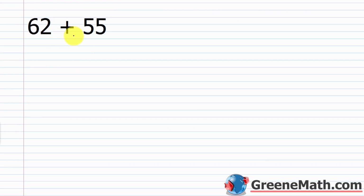So we're going to begin with 62 plus 55. Remember, we're going to stack these numbers on top of each other, and we've got to make sure we line them up by place value. So we'll have 62 plus 55. And again, it's got to be by place value. All the numbers in the ones place are going to go here, and all the numbers in the tens place are going to go here. They've got to be lined up.